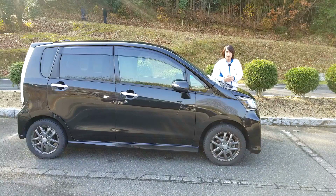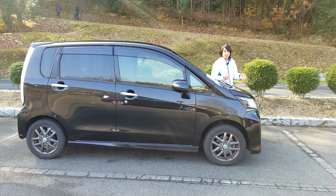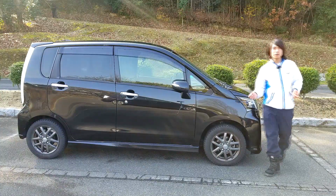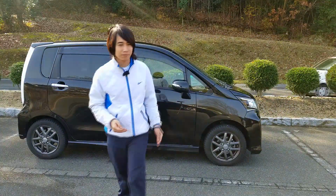So today I'm going to show you the interesting quirks and features that we can find with the Daihatsu Move Custom 2014. After that, I'm going to drive around and see how it feels to drive a K car.